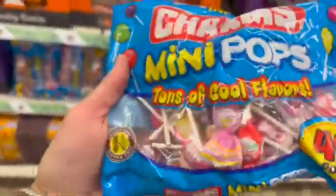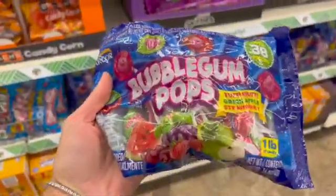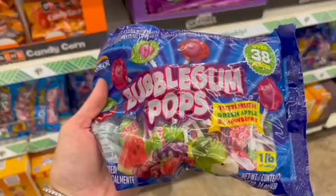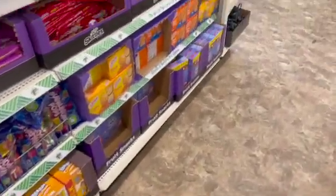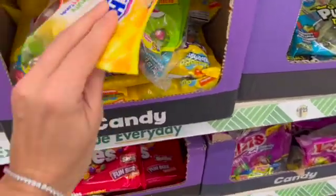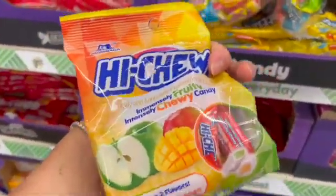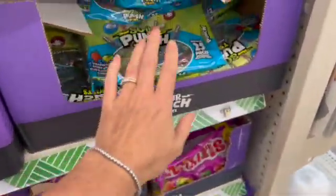40 in a bag, you guys. 40. And then we have 38 pieces. This is 1 pound of bubblegum pops. Tutti Frutti, green apple, and strawberry. 38 in a bag. Wow. We also have, ooh, did someone just put it over here? Oh, they just did. The Hi-Chew Sour Punch Twists.